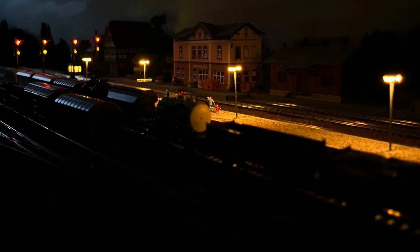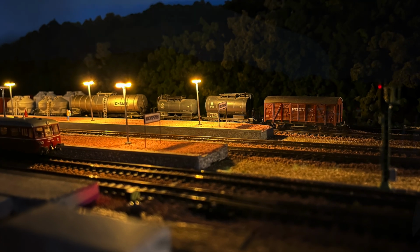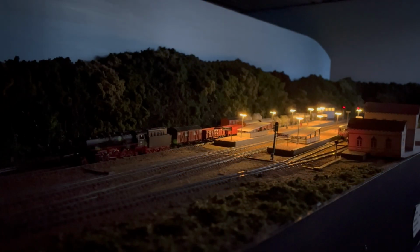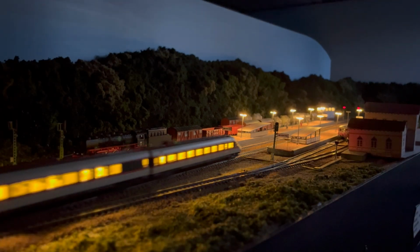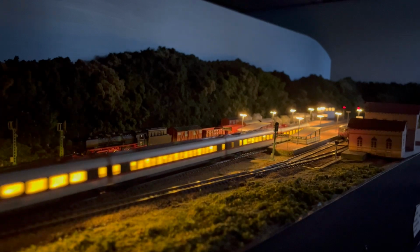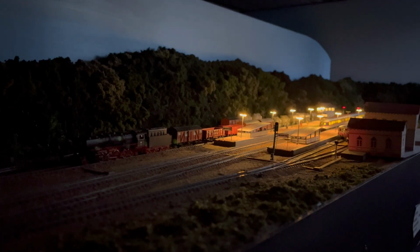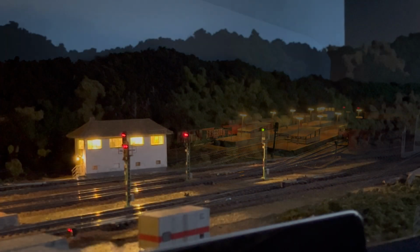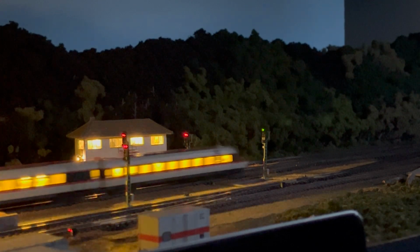As our day ends, the lights come on in Enkenbach and Hochspeyer. And here we see a final passenger express headed to Saarbrücken, with connections on to Paris.